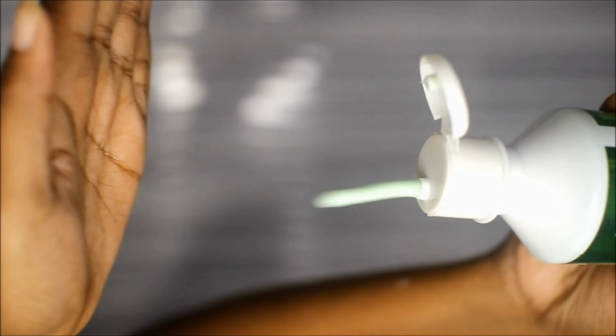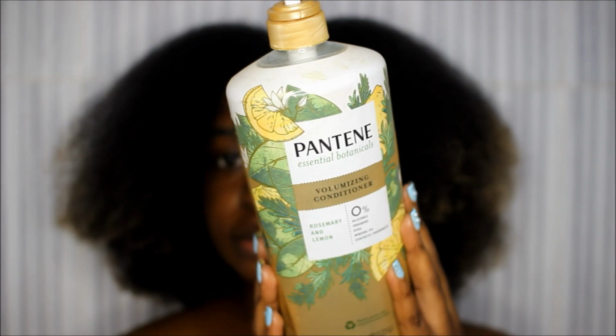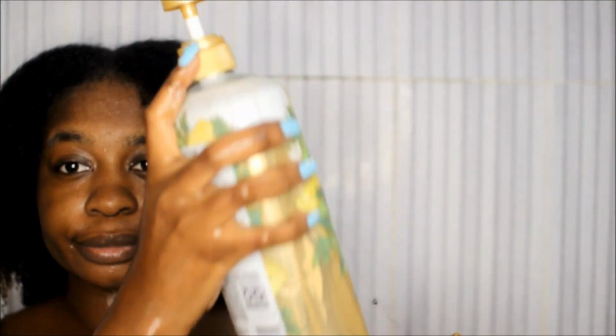But I'm not going to place it as much on my scalp. I'm going to place it more all over my hair because I feel like my scalp is already clean, so I'm just going to do that.